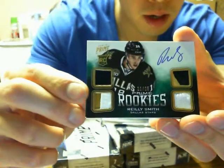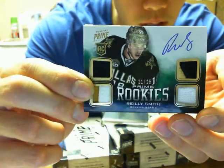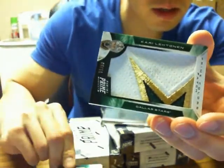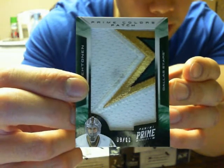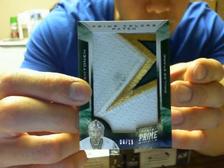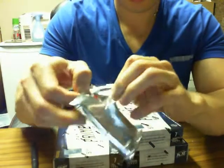The next one is a Quad Prime Rookie, 21 of 25, for the Dallas Stars of Riley Smith. And we have another Prime Colors patch of Kari Lehtonen for the Dallas Stars, number 8 of 11. Very nice patch there too. So very good break for Dallas so far. On to the Dominion pack.